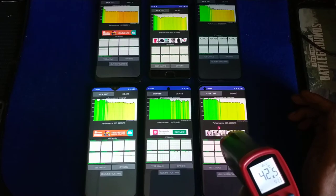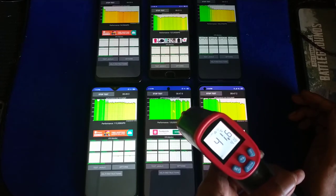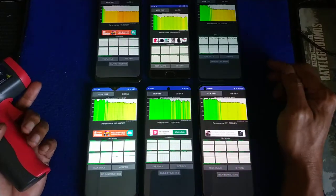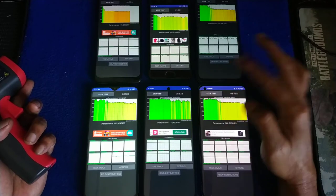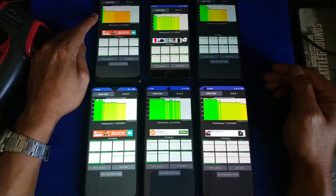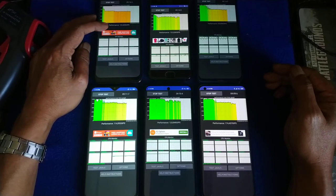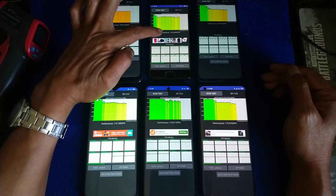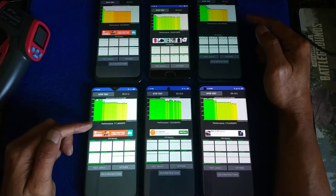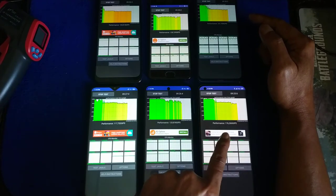Mi 10, 42, 43. This one heats up, the 9S. But on the graph, the performance of the CPU is above 80%. Poco 70%. CPU 107, 135, 100, this one dropped to 100 something, 105, 110, 12 something, 170 drop also.